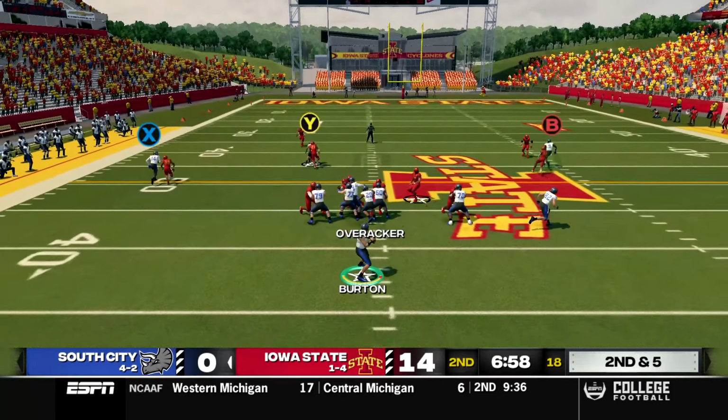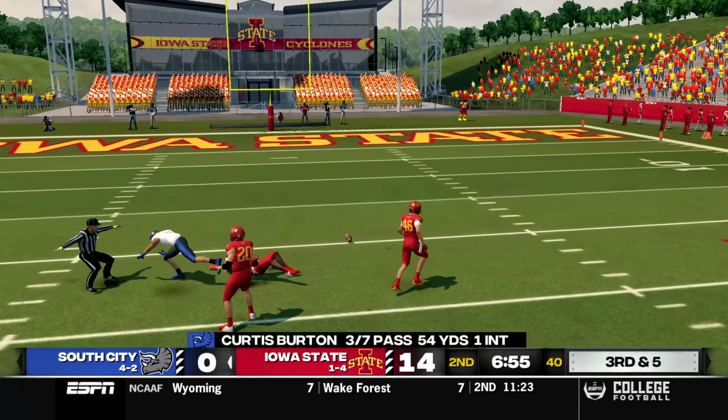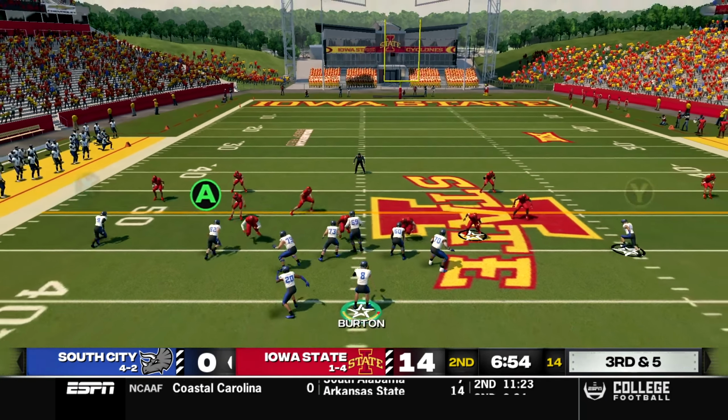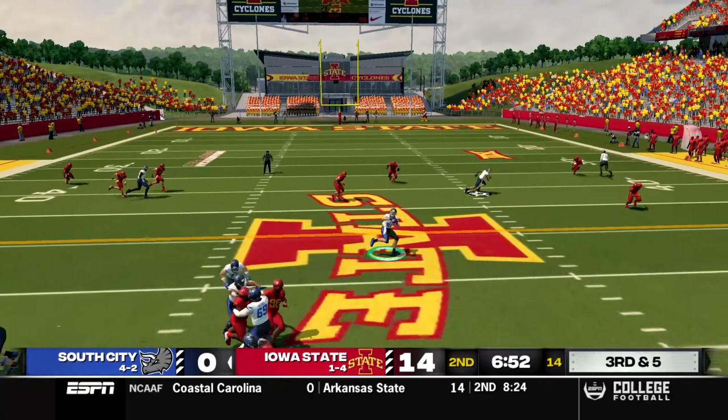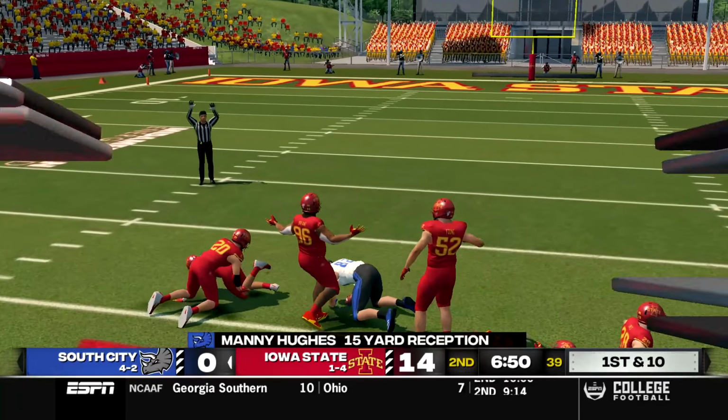Burton from under center. We'll run the play action. And now we're going to lob this one deep downfield. That's into coverage, and McKinney is not able to come down with it. Back in shotgun, looking to convert on the 3rd down. Burton will take the snap, and we'll throw this one underneath. That's caught by Hughes. He has the first down and more, brought down for a gain of 15.